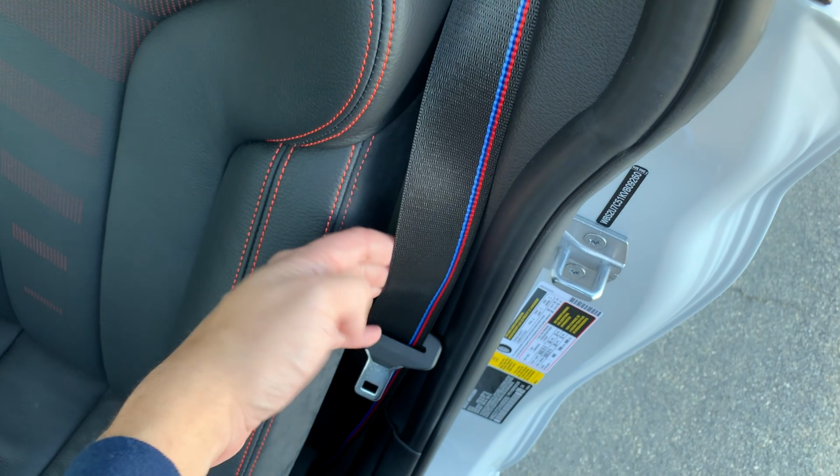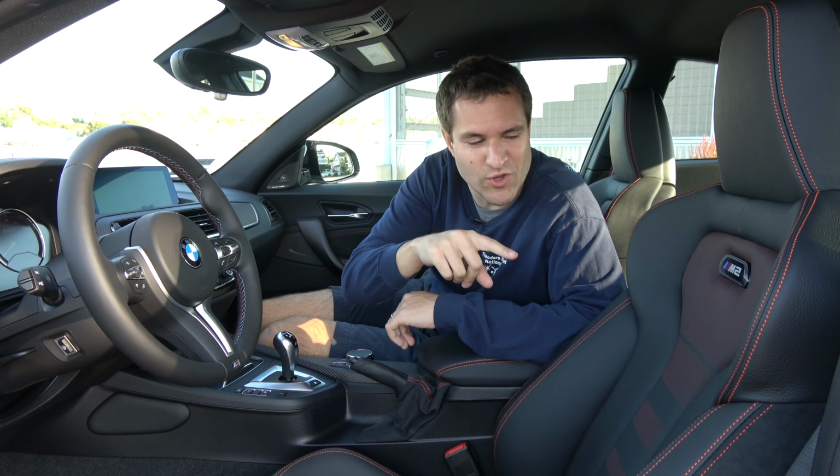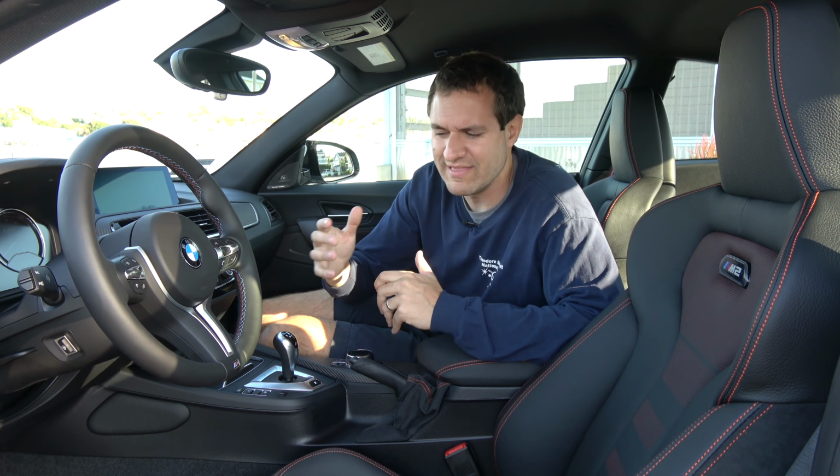And speaking of the seats and seat belts, this car also has another quirk that I absolutely love. The little M2 logo in the seats, you can see it there, at night with the lights on, that lights up. So when you're getting into your M2, you can be very sure it is in fact an M2 because the seats have a lighted logo that lights up and tells you.